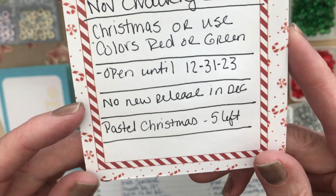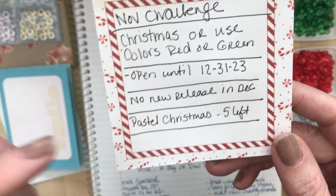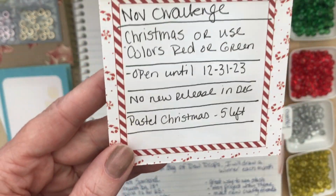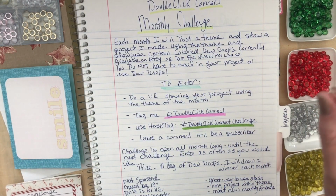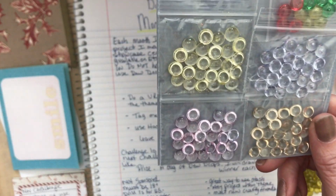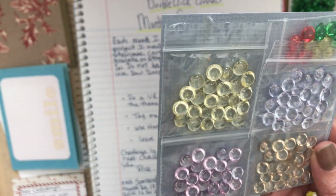I will not have a new release for the month of December. I will be releasing a new set of colors in January. So this one will go until December 31st, 2023. I will be picking a winner in January 2024, which is crazy. This month I have decided only to do a 4-color release. I still have some Pastel Christmas from my 2022 release. And since I still have some of these, I decided not to do a new release of Pastel Christmas.